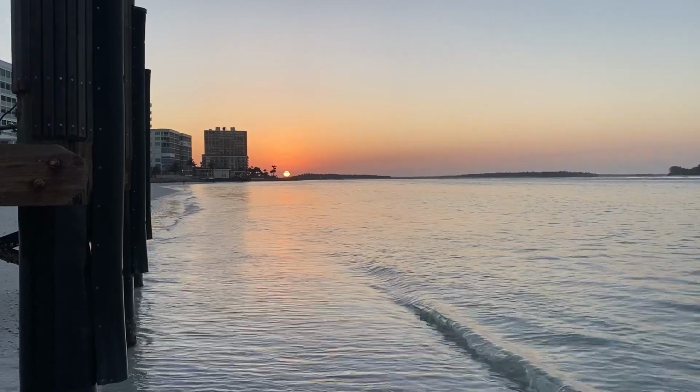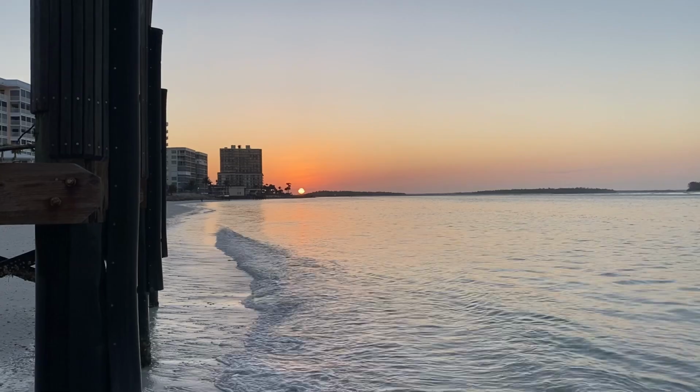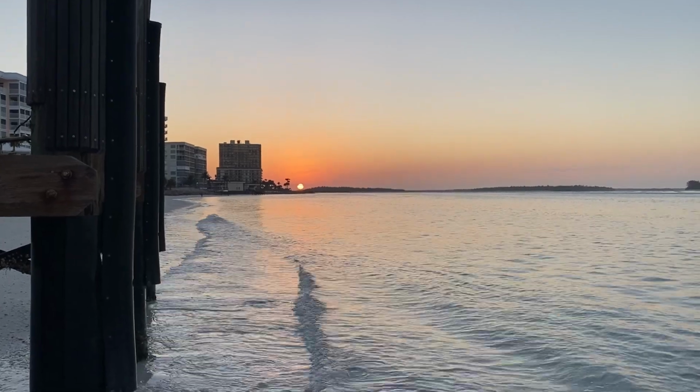Cool. Well, here comes the sun. Here's a sunrise, a beautiful sunrise in Marco Island. Let's share this moment with all of you and turn the mic off.